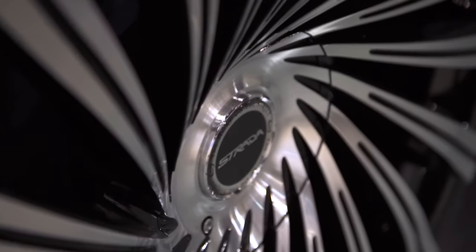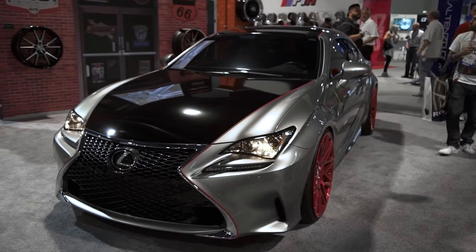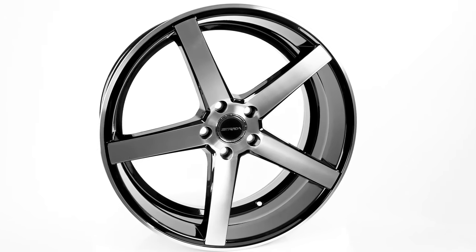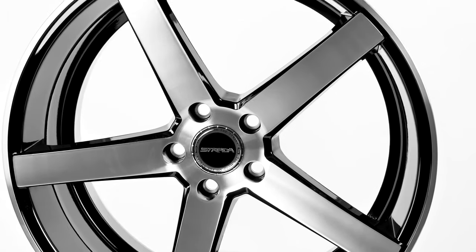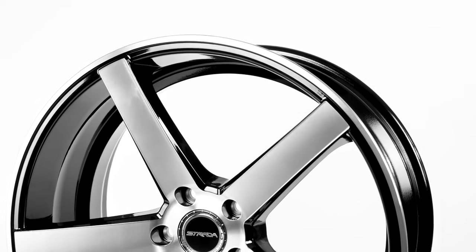Strada wheels, known for their high-quality street wheels, are defined by bold, clean styles for upscale cars, trucks, and SUVs. The Strada Perfetto follows this formula, and the result is an extremely eye-catching design that is simultaneously both subtle yet bold. The name Perfetto translates as perfect in Italian, which turns out to be an apt name for this highly stylized wheel. Let's take a closer look.